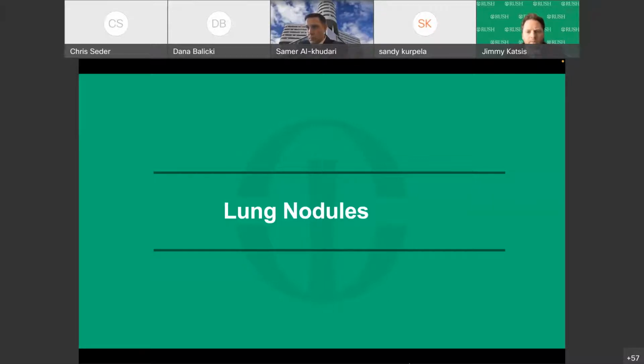So lung nodules are very common. We find over 1.5 million in the United States each year. The vast majority of these are benign. However, they can represent the earliest clinically detectable stages of lung cancer. As you are well aware, lung cancer is the most fatal cancer worldwide. The prognosis is inversely related to the stage of diagnosis. So earlier detection is significantly impactful for patients' longevity.